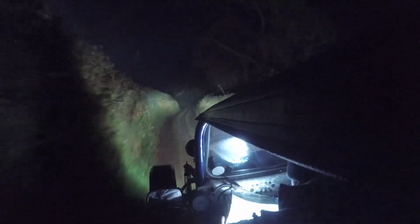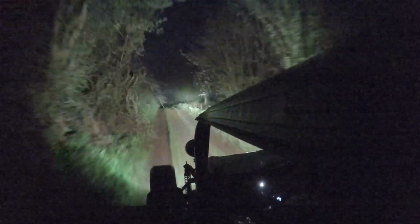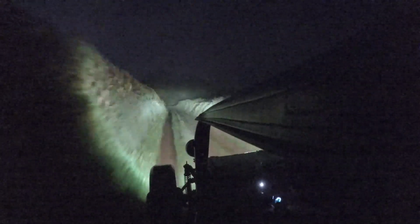A lot of the sections have very, very long tracks after them that you've just got to drive down, sometimes 10-15 minutes, till you get back onto a road again.